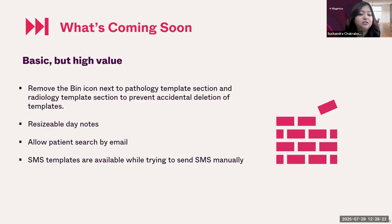Some of the users mentioned the day note section is very small, and if a lot of notes are added, it's hard to read from a small section. We'll work towards making it resizable so users can manage the size of the day notes and make the size that suits their practice, so they do not have to read from a small section of the screen.